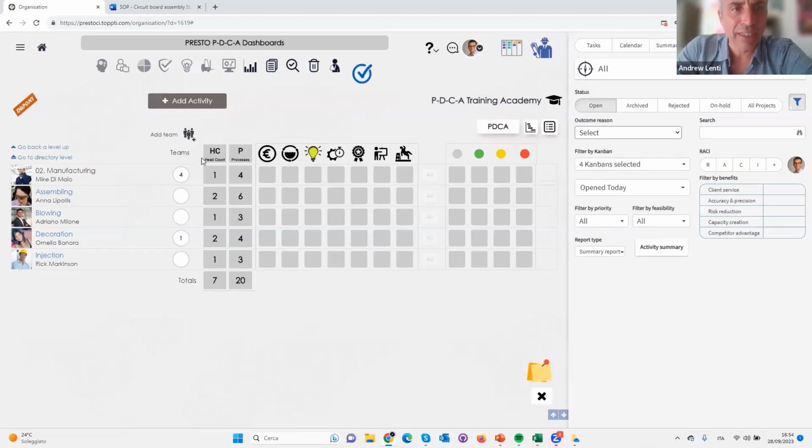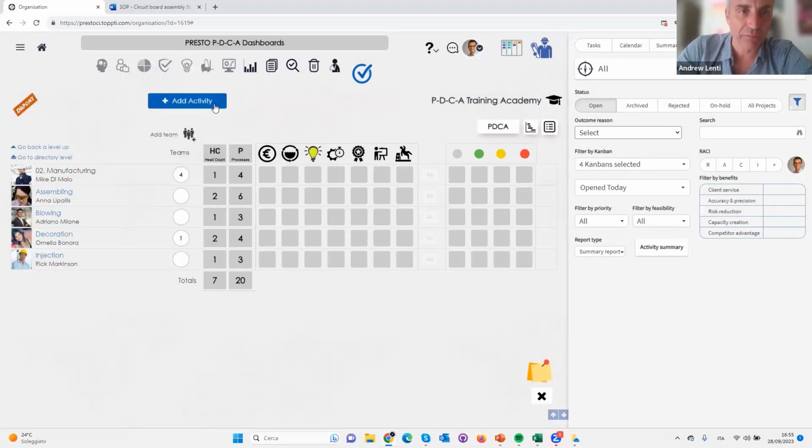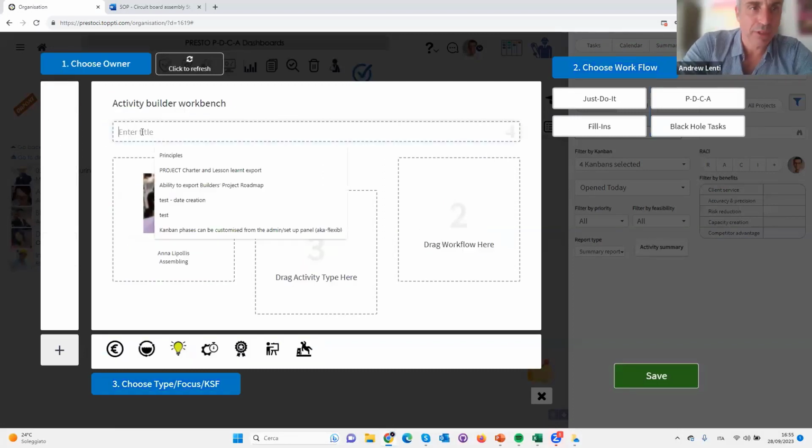But if you want to do it manually, I'm going to say, okay, here's Anna again. And now here's where you have the possibility to create other types of Kanban boards that support process work. In this case, let's keep it simple. That job there, to just do it. When she has to do it, she knows it needs to be done. So there's Anna. Circuit board assembly.